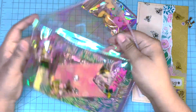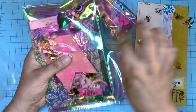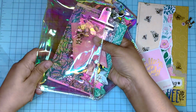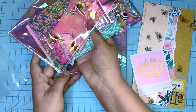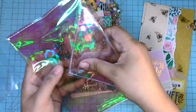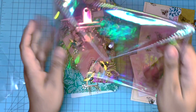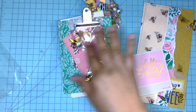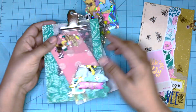So, oh my goodness, I love these envelopes. I love them. I have not been able to get a hold of them, and I appreciate you sending me this envelope. Our stores are so slow to get stuff in, but I love this. Thank you so much, Patty. I'm gonna move it to the side because it's messing up my filming here.